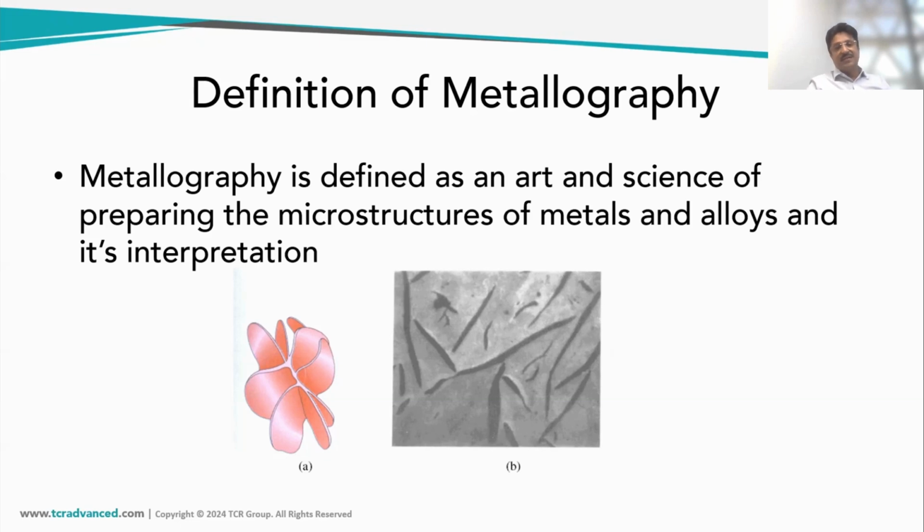So there is an art plus science of preparing the structure, and very, very important, where most of the people are missing, is the correct interpretation. Correct interpretation comes through subject knowledge. And once you have this, then one can identify the damage early. Many times you need not go for very sophisticated equipment to identify the damages, when you can genuinely get the early warnings through the application of in situ metallography.